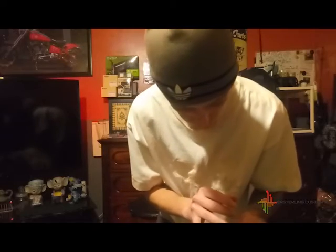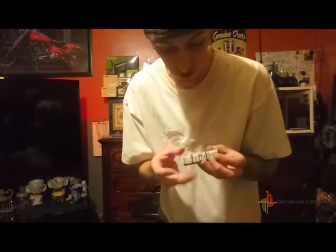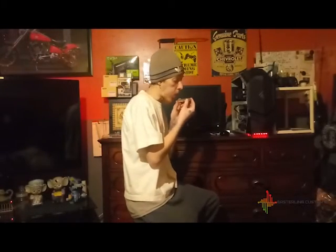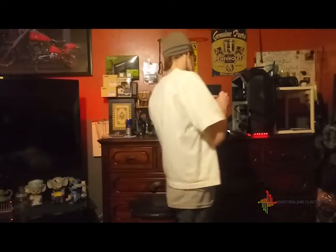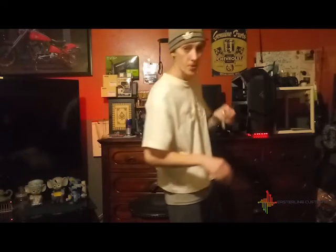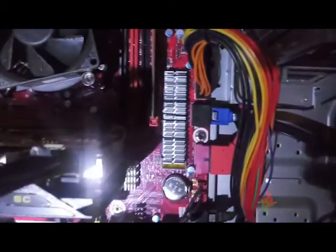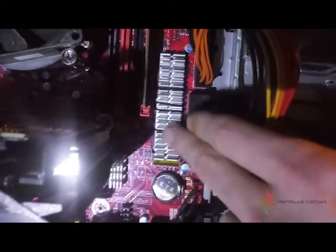Band, band, band, band, band, band. So the drive's not coming off. Heatsink is perfectly clean. And we're going to just slide this back in place. There we are, guys. Now you see the M.2 is back in place with the heatsink.